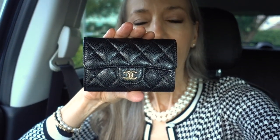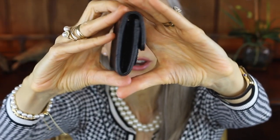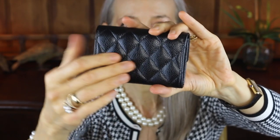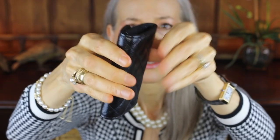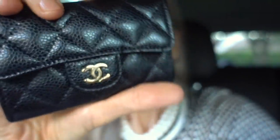It's my wallet, and this is a pre-loved Chanel card holder. Actually, it's called the classic card holder, but I use it like a wallet. It is the caviar leather with the gold hardware. Let me get inside. It has two compartments.